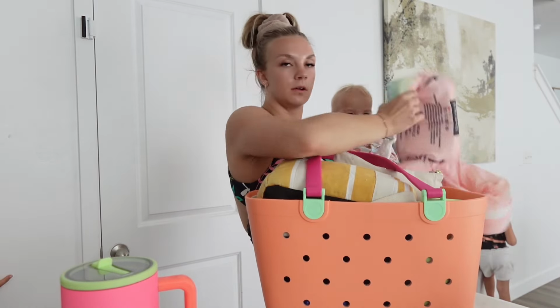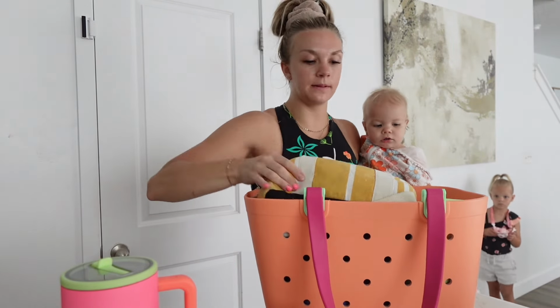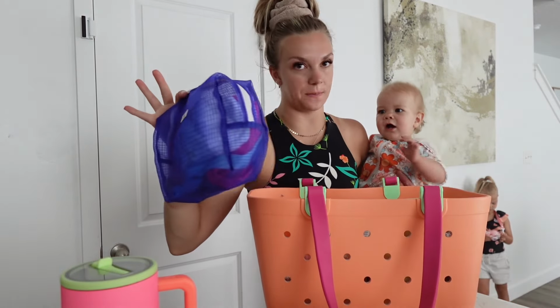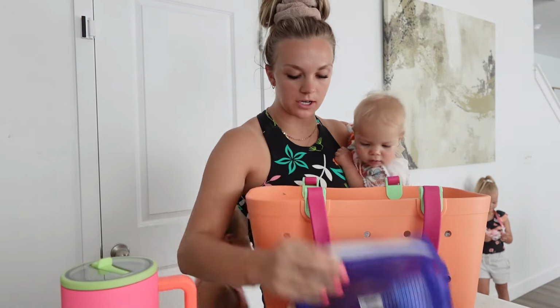I clip Raela's puddle jumper to the side. I have my sunscreen bag, our snack cooler. I have a whole little bag full of diving toys. This is our pool toys bag. I have a separate bag that has sand toys, and I switch them off depending on which we go to.